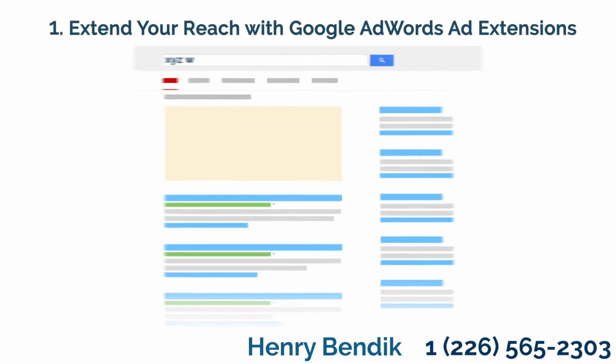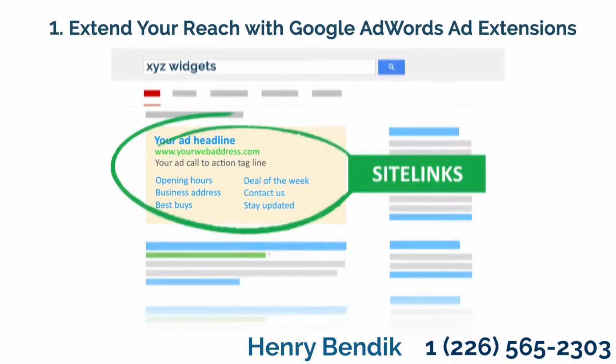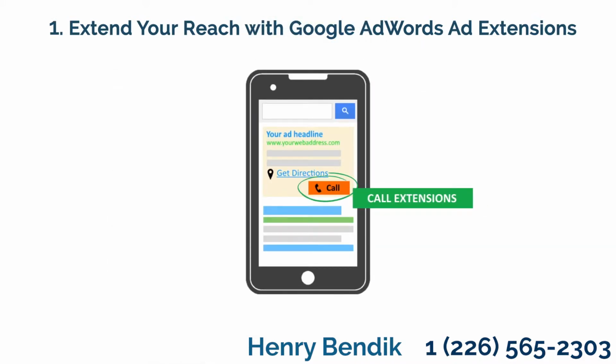Google AdWords ad extensions allow you to increase your visibility and enhance your message by including extra information within your ads, such as additional website links or a click-to-call button right from your ad.